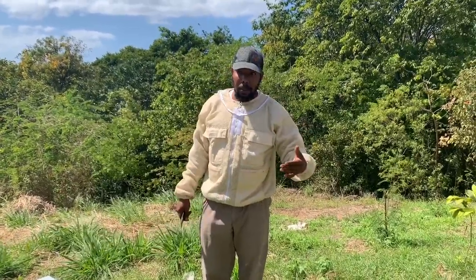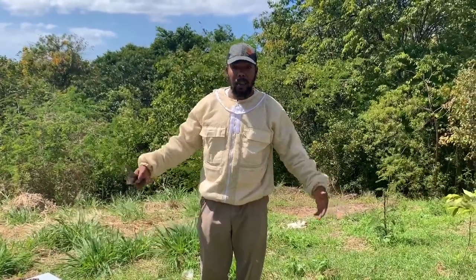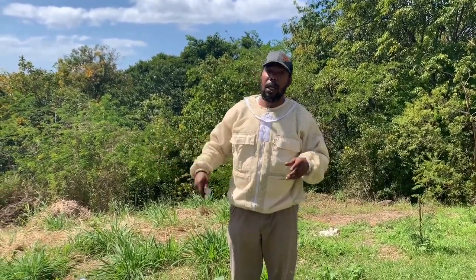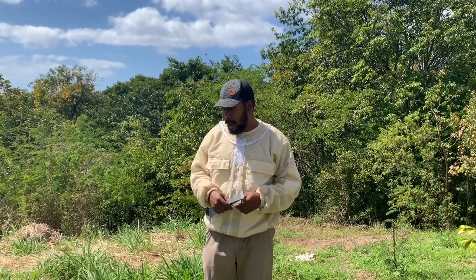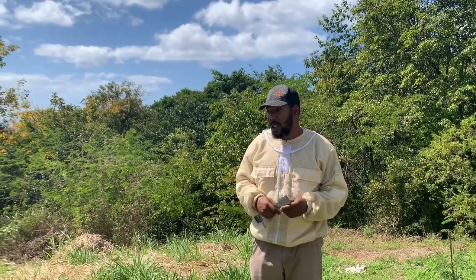Hopefully by March, like we were saying, we'll know whether or not they will be sizable enough to make us a spring crop, or if we are just going to split them out and continue that way. So we have one or two options: allow them to make a crop and then split them, or split them during the flow, to give them the best head start for the summer. Okay, so that should conclude our inspection.